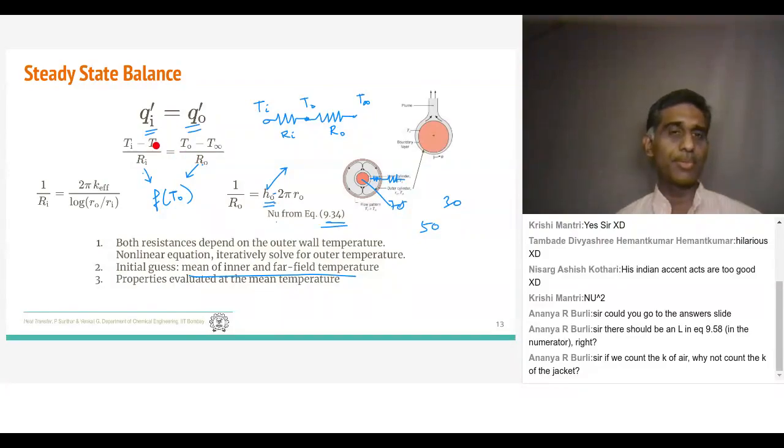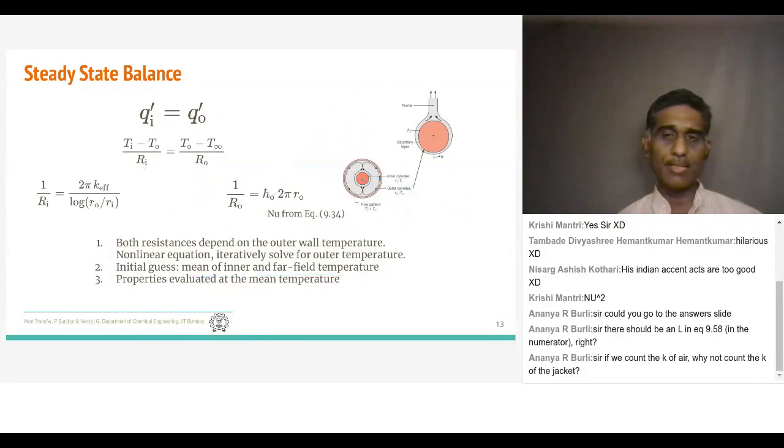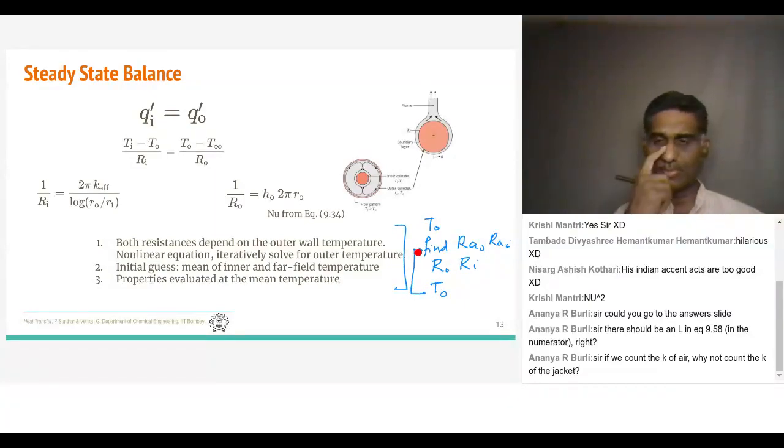I'll just write down the things here. I forgot to write. If you want it stepwise, take T naught, then find Ra outer and Ra inner. From that, you find R outer and R inner. From that, you find T naught. And then loop over this. Once you get a converged value, that is your final temperature. So everything will be internally consistent.